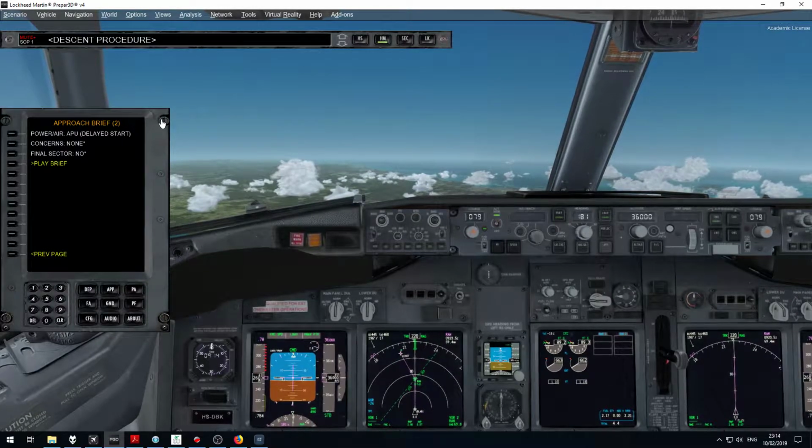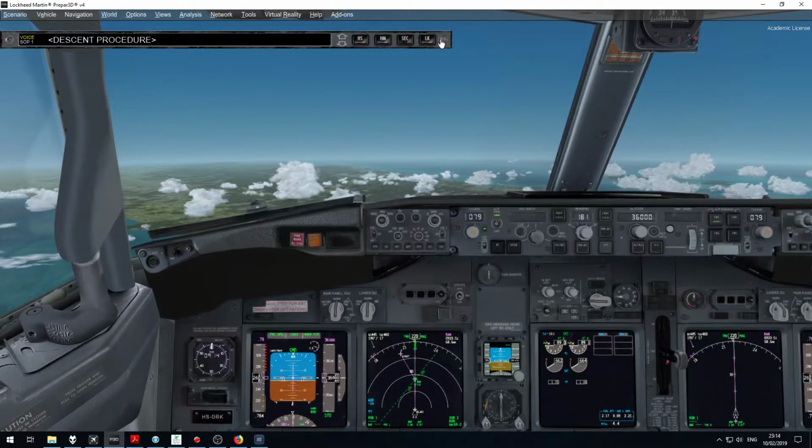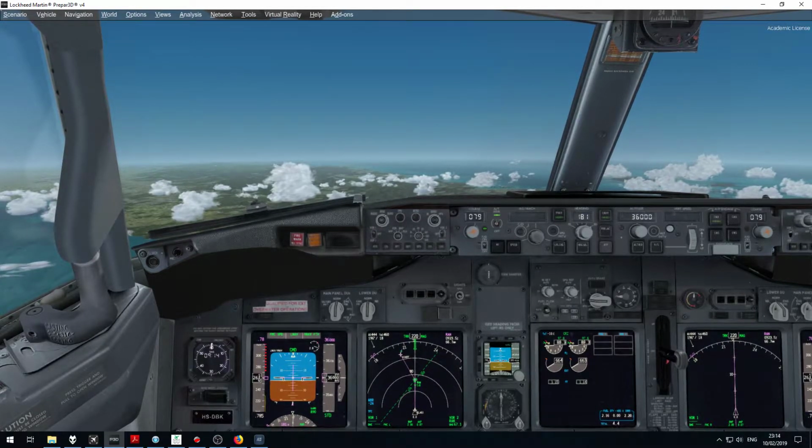Are you ready for the approach brief? Okay. The arrival routing will be via the ATC assigned STAR, complying with all published speed and altitude restrictions. For a VOR approach, planning a flap 30. Final approach fix altitude is 1900 feet. Decision altitude is 900 feet. Missed approach altitude is 3000 feet.